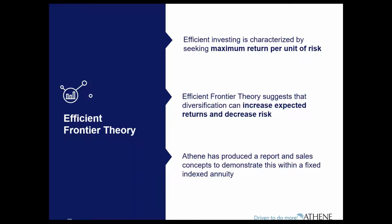And now this idea of diversification and efficient frontier theory is really a hallmark of how people think about managing investment portfolios. And Markowitz is often referred to as the father of modern portfolio theory. So the core idea behind efficient frontier theory is that when investing, you should seek the maximum return per unit of risk in how you set up a portfolio. And this concept of optimizing return per unit of risk is really perfect for FIA products because the option budget that we spend to hedge our index credits, the 3% from that earlier example, represents the amount of risk that we can put to work, so to speak, for the policyholder.